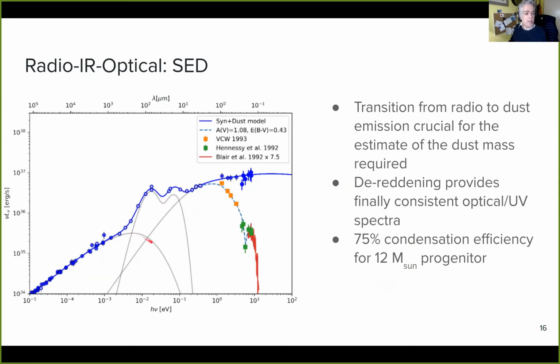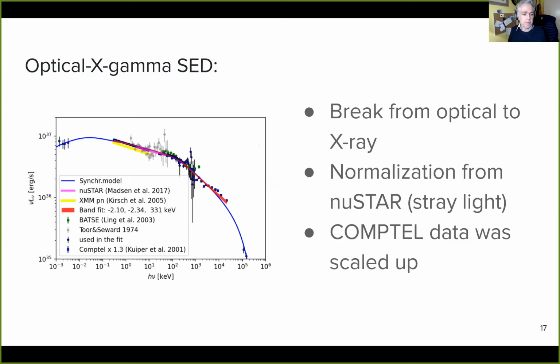But mind you, since the radio turns down in order to get this transition right, we actually have a substantially larger amount of dust than in previous modeling, where you usually fit just a line through these and you interpolate and then you just need less dust. The optical is a bit tricky because you have to take the extinction into account. And here we see the observed flux points and these are the flux points which go into the fit. And we use a more recent updated reddening law that has been reconstructed towards the Crab.